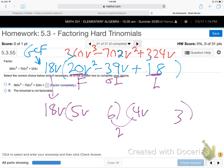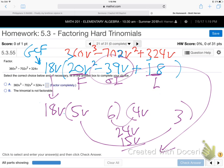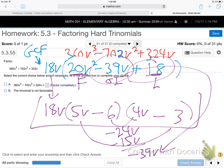2 inner. Do the little happy face arcs. 24v, 15v. Can they make the middle? What's the middle? Minus 39v. Oh, yeah, both negative, huh? Both negative. That makes minus 39. And 2 negatives do multiply to be plus 18, don't they? There it is. Look at that. We did a very hard one.